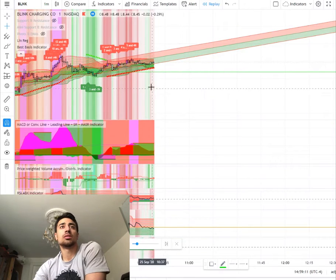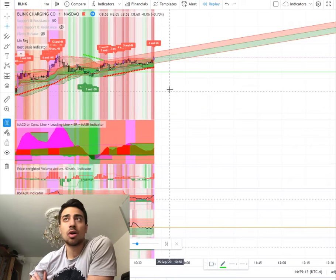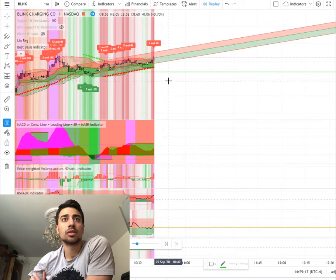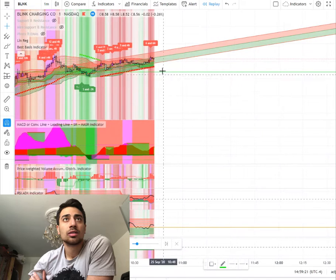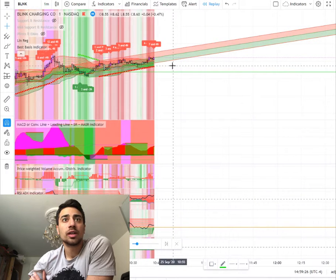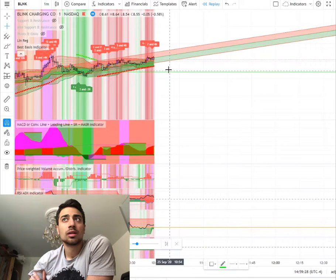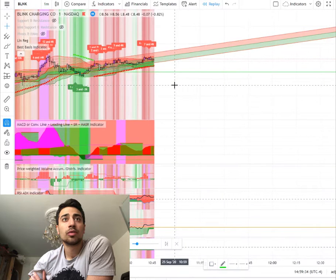One thing to be really serious about is your stop loss. You can lose all your profits if you don't respect your stop loss. So this is good. Six in a row, so the uptrend is pretty strong. 4%. 8.55. 8.55. 8.56. It looks like it's gonna fall.